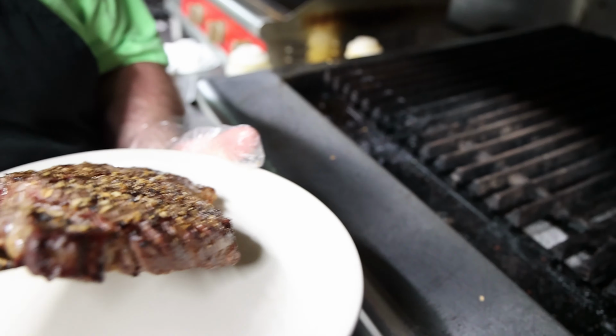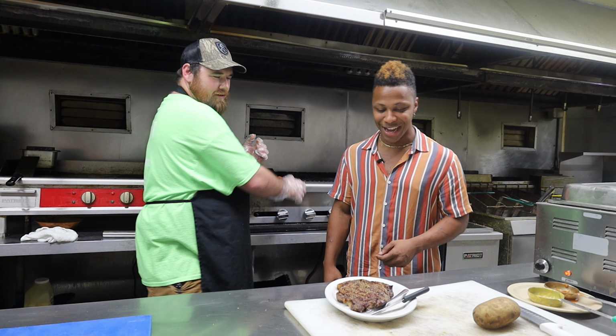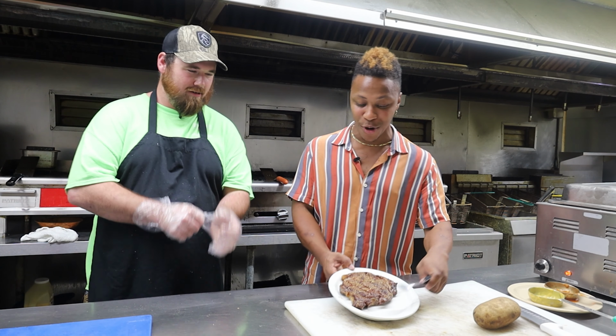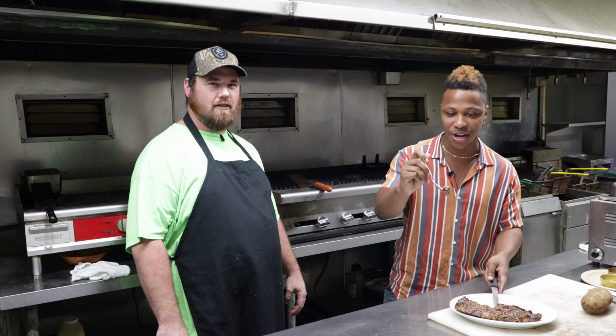This thing is nice and cooked up? It's ready. All right. That's a big old steak. That's little. It's a little? See, this looks like a cowboy ribeye to me, man. My goodness. Nice, medium rare. Oh, yeah, that's beautiful. Perfect color. So.